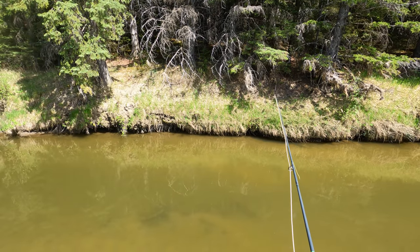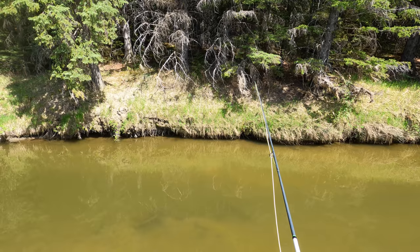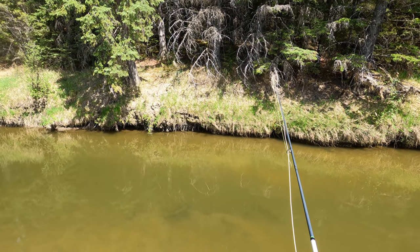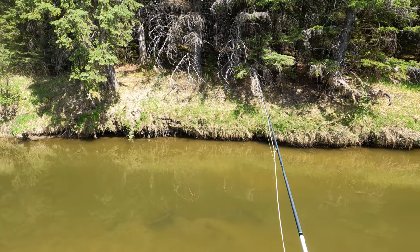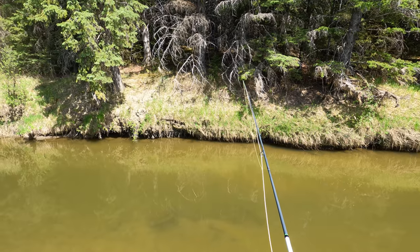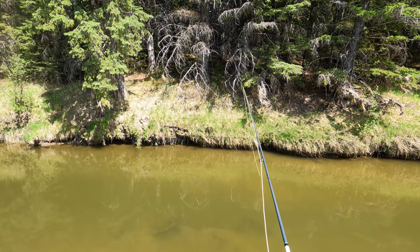Dave just is upstream of me trying to get some tight shots of this fish that we were seeing consistently rise. Has he risen again, Dave? Okay, good. He's got a good view of him from upstream and just trying to get into a position to get some good shots with our long lens.